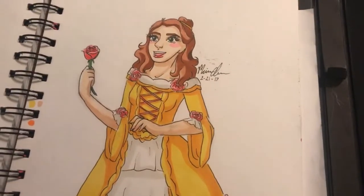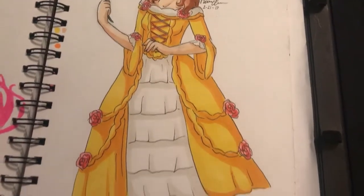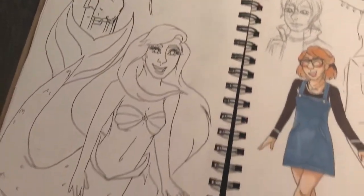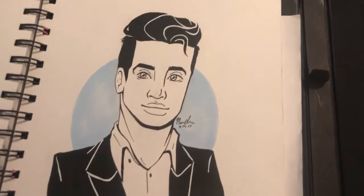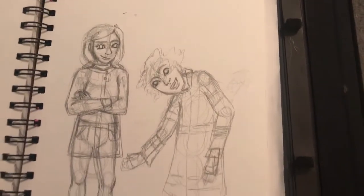I was in a production of Beauty and the Beast, and the dress that we had was so gorgeous. So this is just another one of those pages where you just want to fill it up with random sketches. I went to see Panic at the Disco in concert, and I just love Brendon Urie so much. This is the last sketch that I have in the sketchbook.